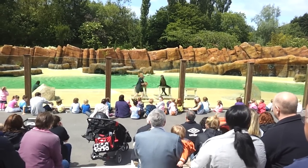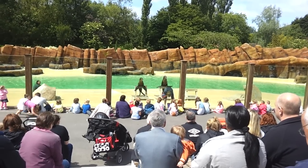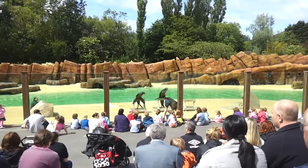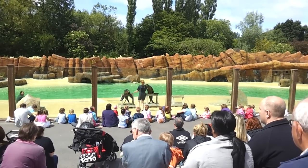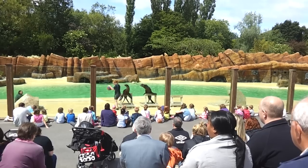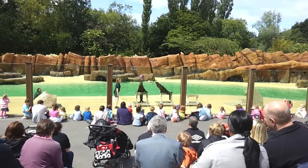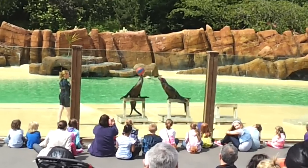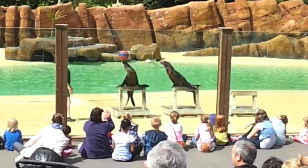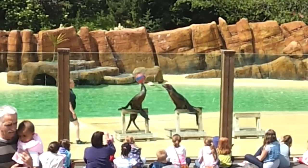So we've seen how agile they are catching these hoops. Now let's see how they do balancing and playing catch with a ball. So Lauren's going to get a ball out now, and we're going to see how Anya can balance the ball on her nose using her whiskers to keep the ball steady. Now, the whiskers on these animals are the most sensitive part, and in fact it's said that their whiskers are the most sensitive of any other mammal, and you can see here Anya is balancing the ball on her nose, her whiskers are raised, and she's using her whiskers to keep it steady.